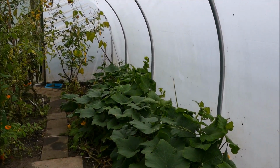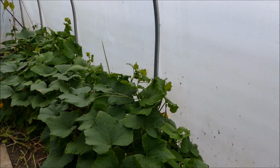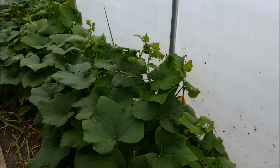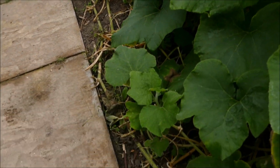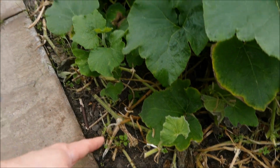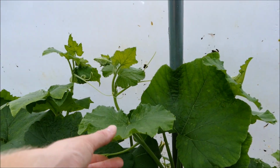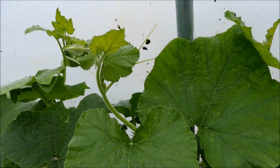Actually, this butternut squash plant was much bigger than this. It was covering pretty much the whole half of the polytunnel right across the path. My parents have cut off all these stems. You can see a lot of the cut marks where the stems have been cut off just to keep it smaller. But as you can still see, it's putting out some really strong, vigorous growth.